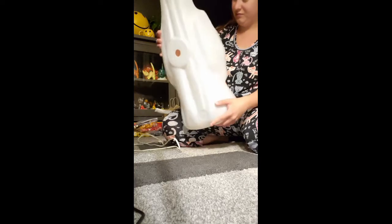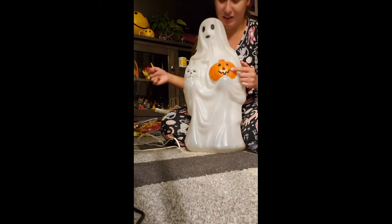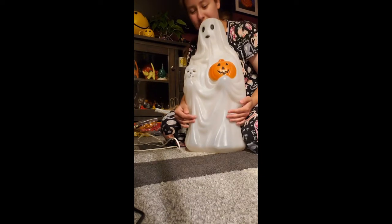Pepper blow molds. I like them. It's just the right size. You got a jack-o'-lantern, a skull, a ghost. Why not? Wonder if it's his skull.